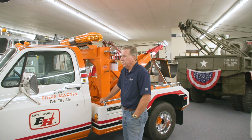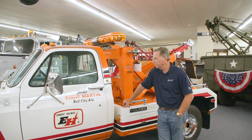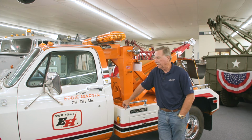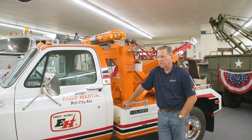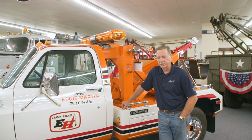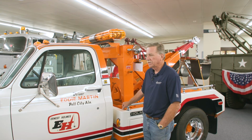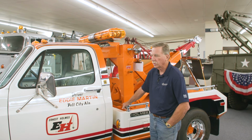So we're going to finish everything up in here as far as the museum and talk a little bit about this, because this was a change in the industry, basically the late 60s and into the 70s. Ford and Chevrolet were the predominant cabs and chassis in what we call the 1-ton, a 10,000 GVW truck. So you started seeing a cab and chassis specifically done for what the towers were going to purchase.